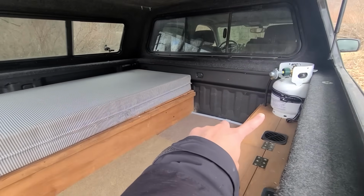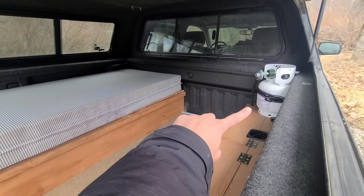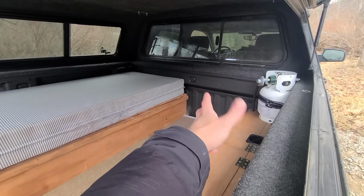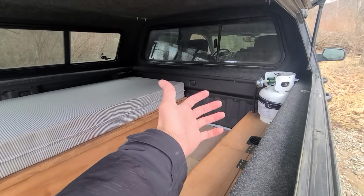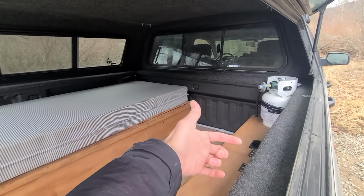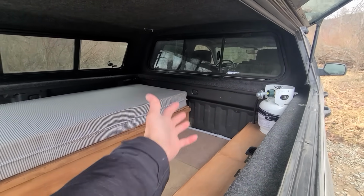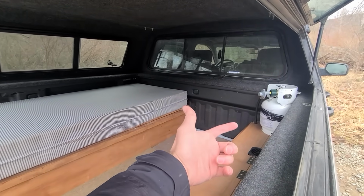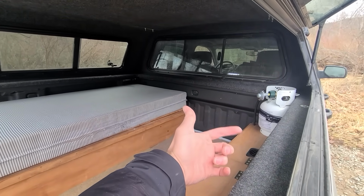That little propane tank will run me for 4 or 5 days. And I say 4 or 5 days, 6, 7, 8 hours of sleep for 3, 4, 5 days, depending on the temperature outside. I can bring 2 of those tanks and I can get 7, 8, 10 or more days, depending on the weather and how much this heater actually runs off of the propane.